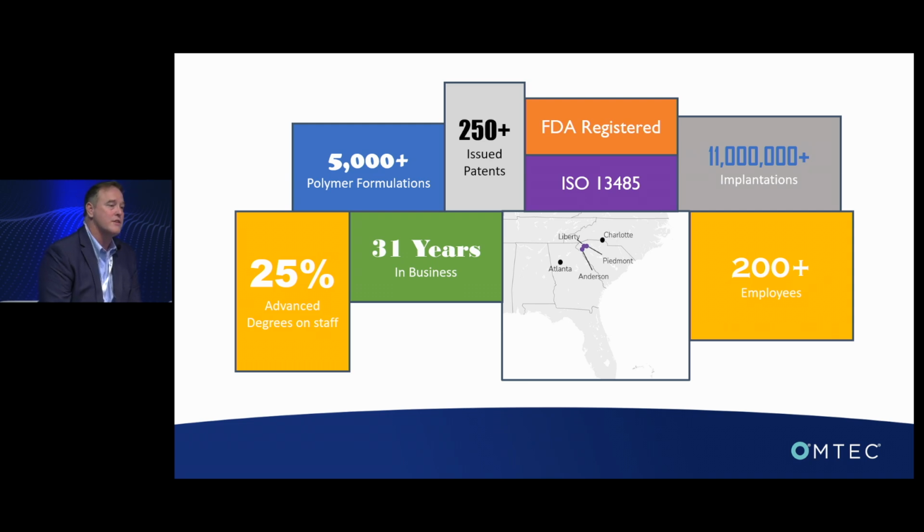We have a lot of university collaboration, mostly with Clemson just because of our proximity there, but really with universities around the world and interesting companies around the world. This has translated to more than 11 million implantations of technology based on things that we have developed and manufactured at PolyMed. Yeah, really excited, always excited to hear new ideas, new concepts, and hopefully that is something that we can help companies turn into a reality.